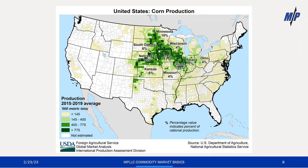So you can see the chart here. Basically, the darker green is the higher concentration of products. You can see where we grow corn. Iowa is the big corn producing state, followed by Illinois, at least for the years represented on this. This is actually on the USDA website, and only goes through 2019.